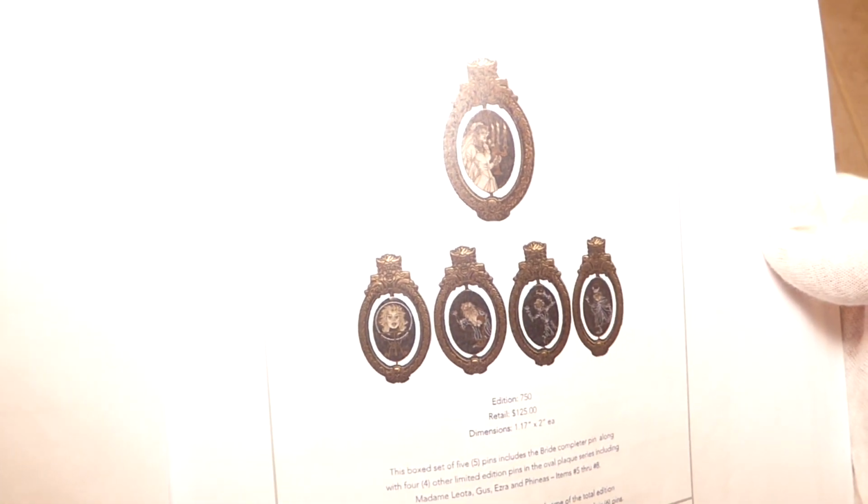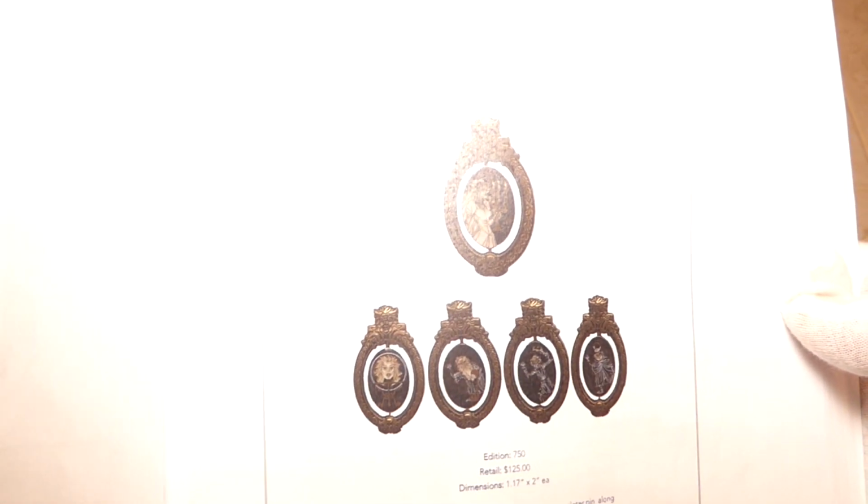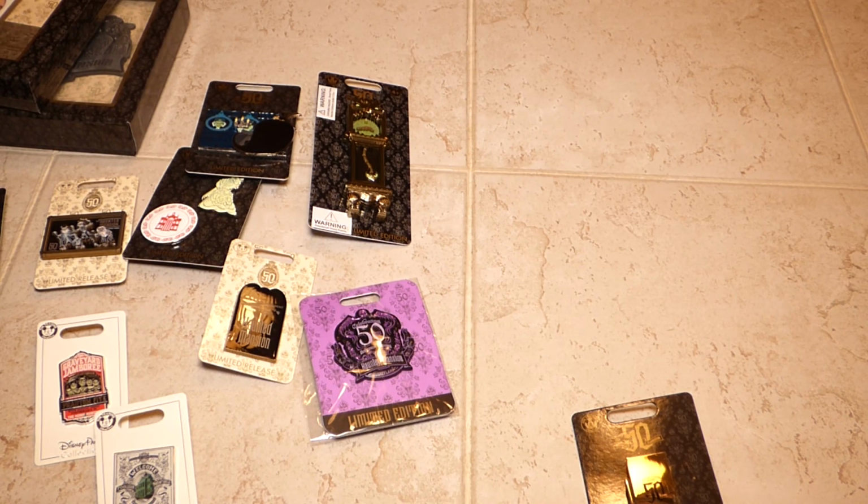Like, here's another good selection of pins. They got those right there, they rotate around, and so you have the characters in there. The Bride, Lolita, Hitchhiking Ghost, Hatbox, Turn. I think it's a Haunted Mansion 50 on the back. Don't have any of that with me. But this one in particular, I do.